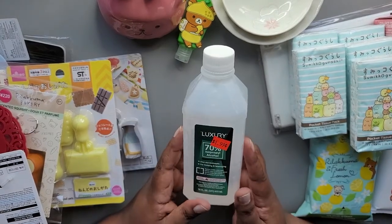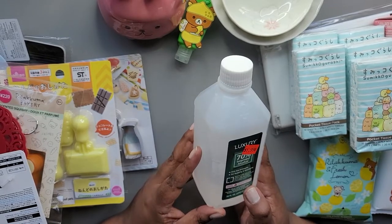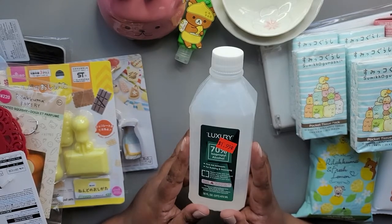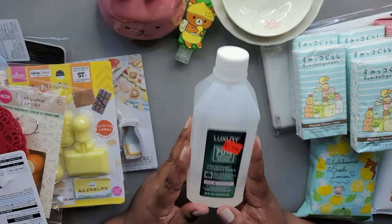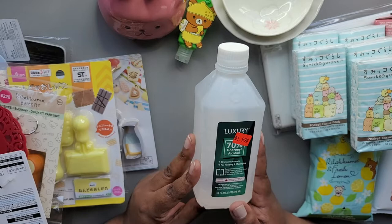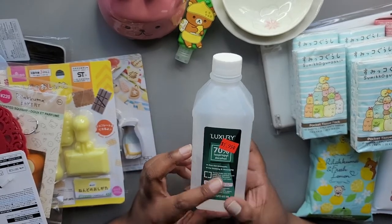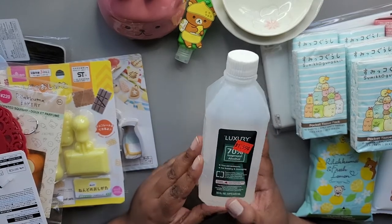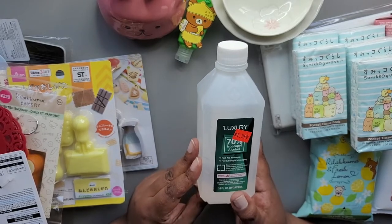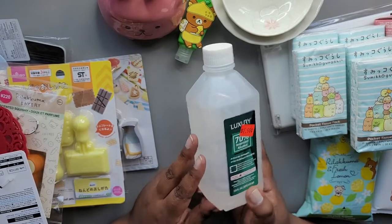So the first thing here is not very exciting. It's just 70% alcohol. I believe I bought this from Dollar Junction. I picked this up a while ago. It's been sitting in my living room. I'm only hauling it so I can remind myself that I have it. It also reminds you that you need to pick up some alcohol. As you saw, it was $2 for this bottle. I remember when these used to be like less than a dollar. But it's good to have a backup of alcohol. You never know when you need it, not just for arts and crafts, but just for medical needs too. So that's that.